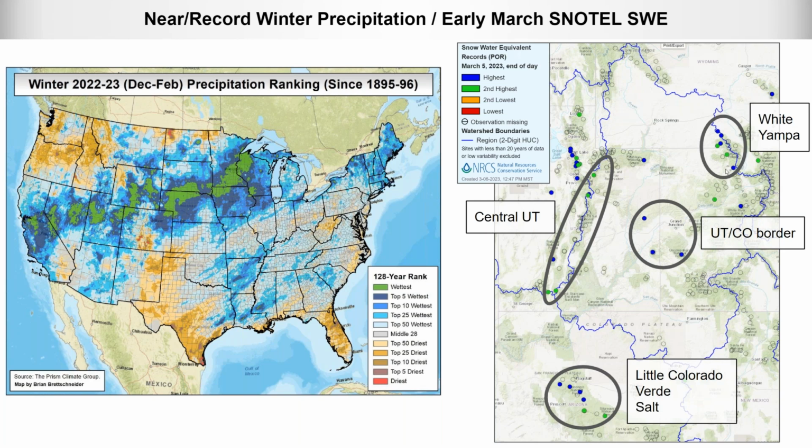And then the White Yampa River Basins in northwest Colorado, kind of near the Colorado-Wyoming border, and they're very, very good, near record snowpack conditions as of early March. A few stations near the Utah-Colorado border, and then down in the lower Colorado River Basin, this is central Arizona. So these stations are situated along the divide of the Little Colorado, Verde, and Salt River Basins. So very good winter, especially in these areas.